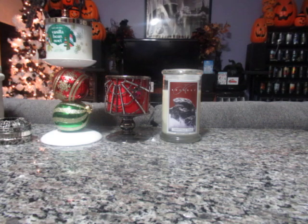I know a lot of people, when it comes to body mists, will wear them according to the season. I'm not like that. I will wear these fragrances all year round, whatever suits my mood that day. How I categorize everything on my shelf is by season, but I don't necessarily wear by season, if that makes sense.